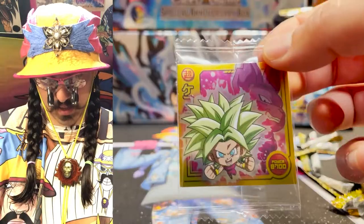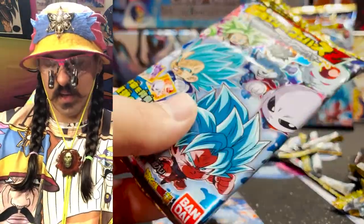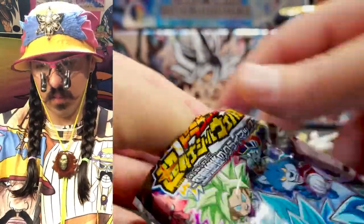Kefla, yeah. Universe 6. I think Kefla is an awesome character. Kefla is one of my favorite Saiyans. I just love that fight that she and Goku have when he does that surfer slide on his Kamehameha slide. What a moment.